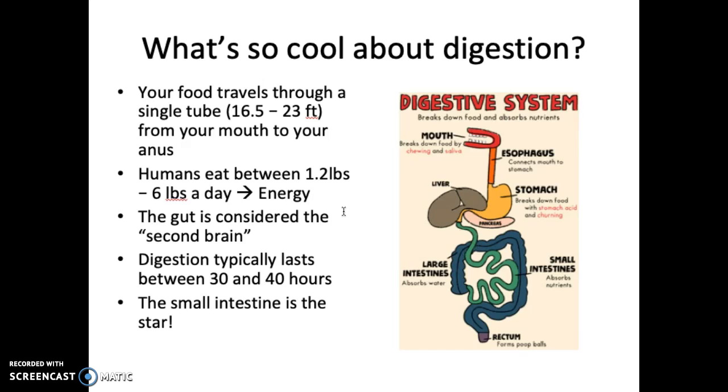Now that obviously is a big gap in variation, and that statistic came from around the entire world, which would be interesting to see, where those individuals were eating the 1.2 pounds. I would argue that it would not be in the United States versus the 6 pounds.